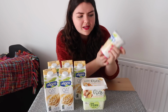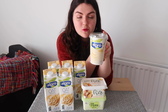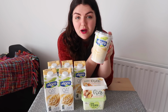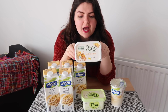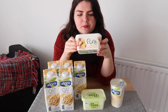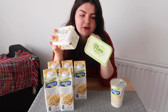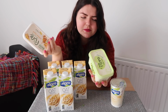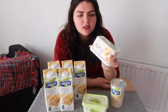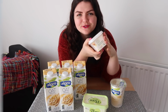Then we also get some of this, which is Alpro Vanilla Soy Yogurt. Jamie eats this with muesli like every single day for breakfast. He absolutely loves it. And then I thought I would show you the butter that we use. So this is Naturli' pure butter, sunflower spread. And we also use the Flora dairy-free one. And we get these and they last like a month or something for us. You can get them both in normal Tesco's and they actually both have the vegan sticker on them. So that's cool.